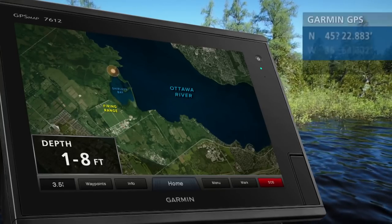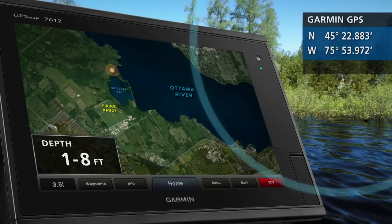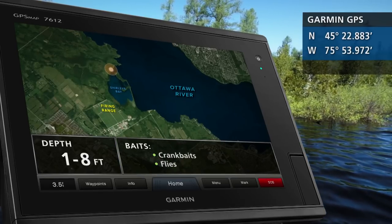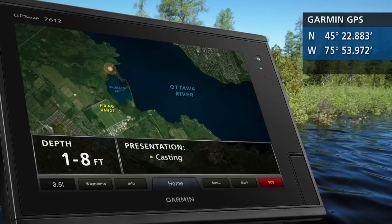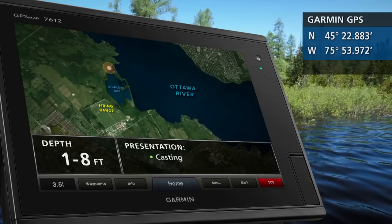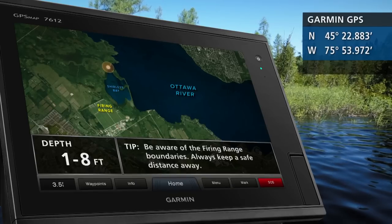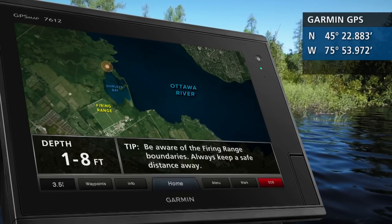Today's hotspot is in Shirley's Bay. The waypoint on your screen will take you right there. This bay loads up with gar of all sizes, with some real monsters included. But be careful, the entrance to this bay is strewn with lots of boulders. Also, be cognizant of the fact that at the back of the bay is a Canadian military firing range. For more hot spots like this one, check out fishincanada.com.